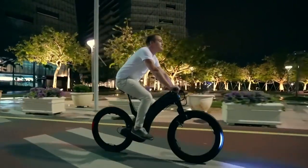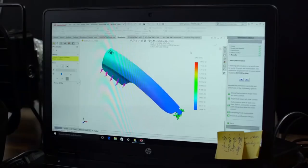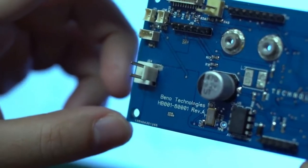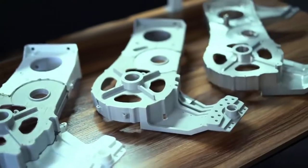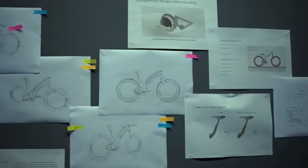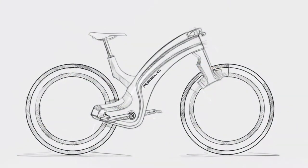The interplay between light and shadow is a key pillar of our design philosophy. Our designers worked hard to make Reevo a piece of art that looks as amazing at night as it does during the day. And we've also equipped Reevo with the technology to get you around safely at night, with automatic LED headlamps, integrated brake lights, and blinking turn signals.